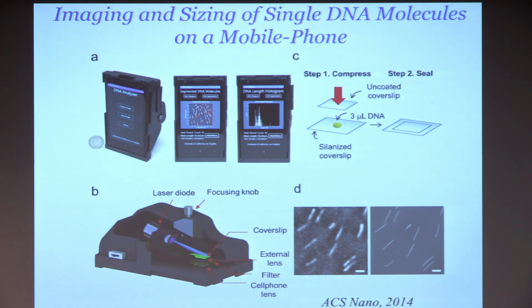And essentially, this is a cell phone image. This is a high-end oil immersion objective lens comparison of the same field of view, and everything that you see here as these sticks, these are individual DNA molecules that are about 2 nanometers in width, and they have maybe 5 to 10 fluorophores per base pair that is giving you this fluorescence signal.